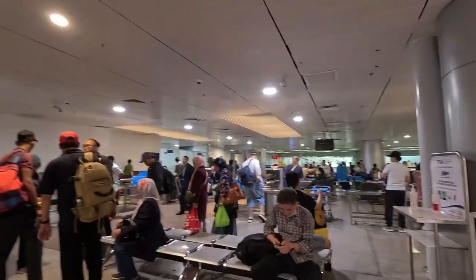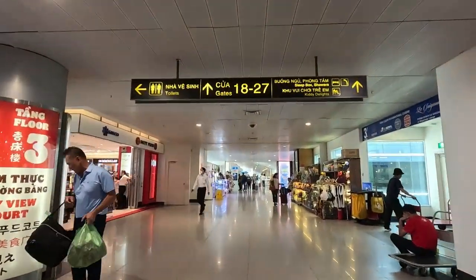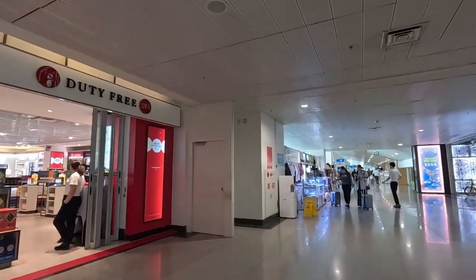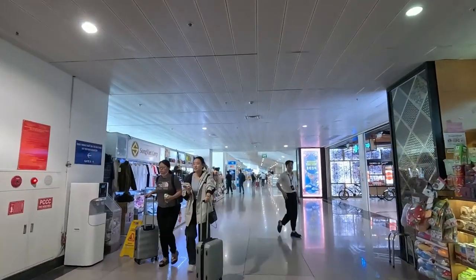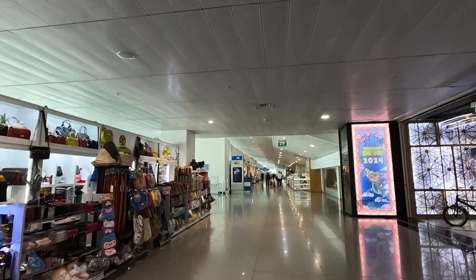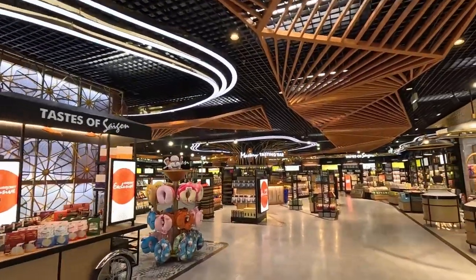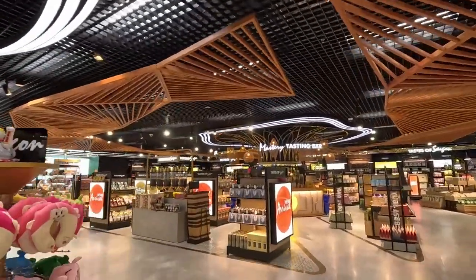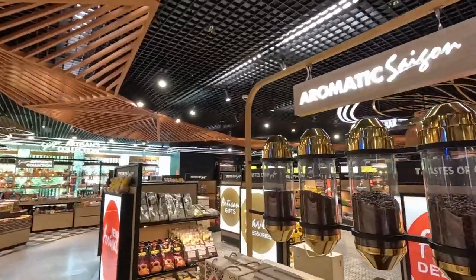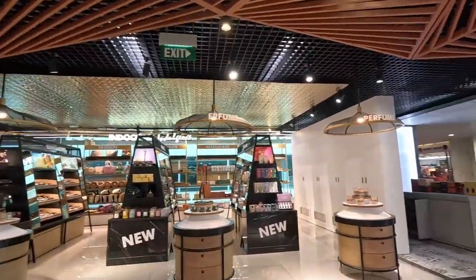So this is the other. You got two security checkpoints. This one was actually quicker. I always pick the wrong one. So can't see anywhere to sit. Where? Completely empty. It's more of a coffee place, it looks like. And tea. Oh, there's some bags there.